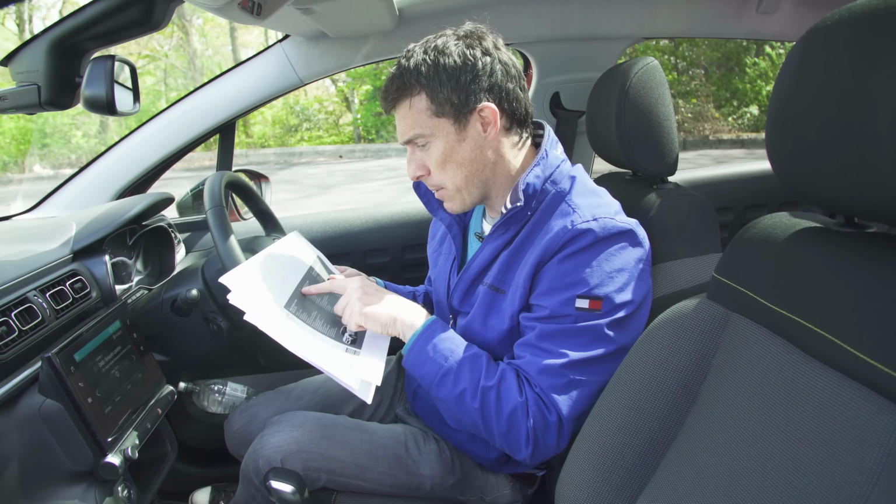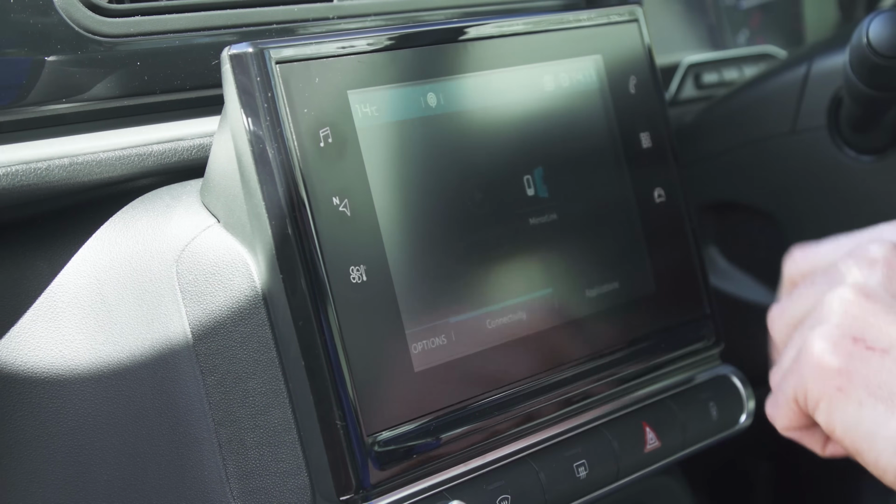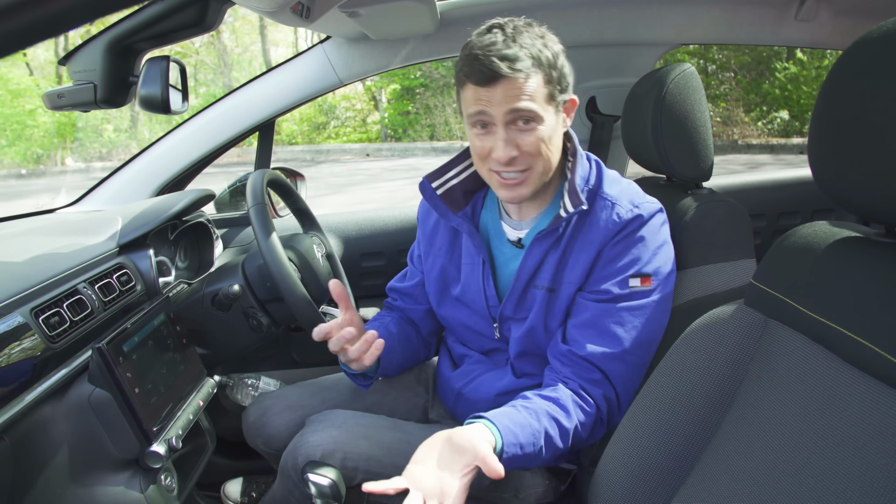So for that you need to step up to the Feel, and then you also get alloy wheels and this 7-inch touchscreen. It's not the most responsive, it's not got the sharpest graphics, it's not the easiest to navigate through.